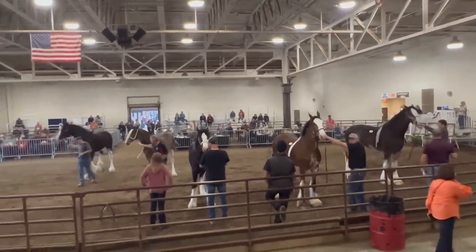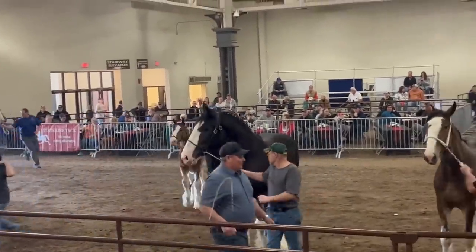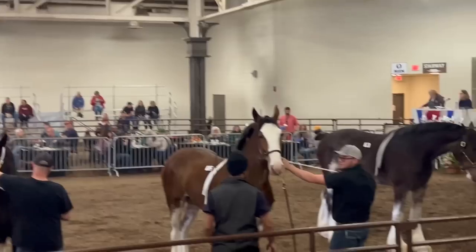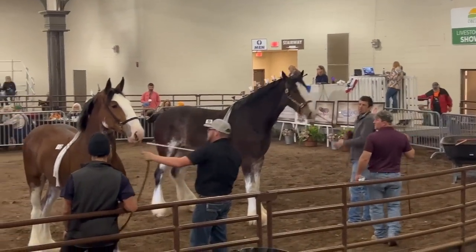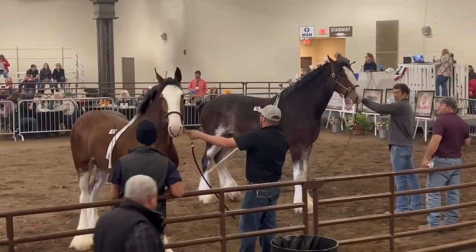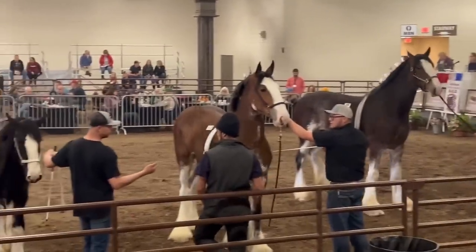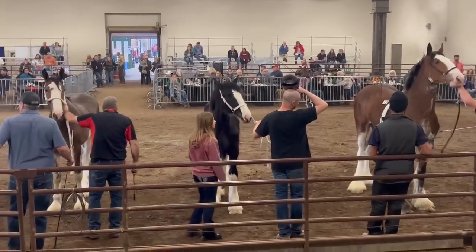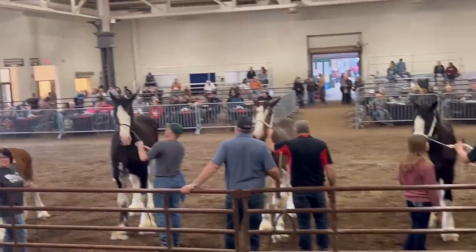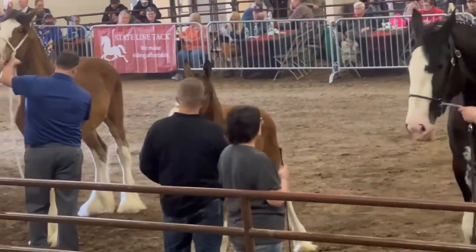Two and under. Look at that little girl. She's so pretty. That's that foal I want to buy right there. She's cute. There's Esther, 39. That's my father-in-law's horse. We love her so much. We're hoping she doesn't go for much so we can bring her home. And look at that little black one there. She's nice and fuzzy.